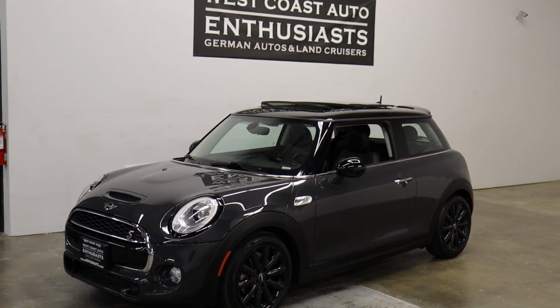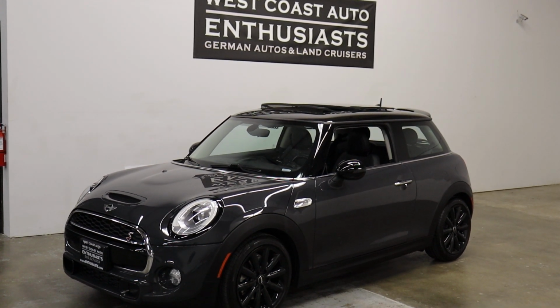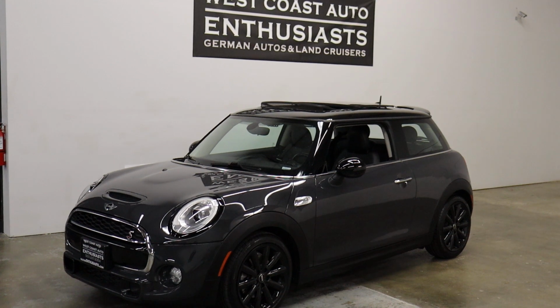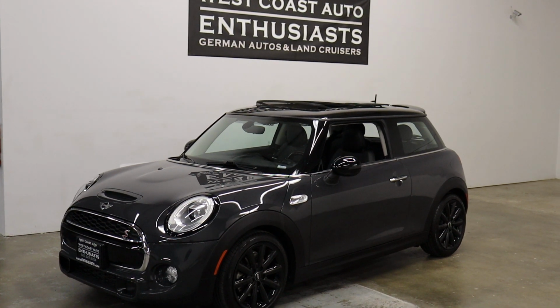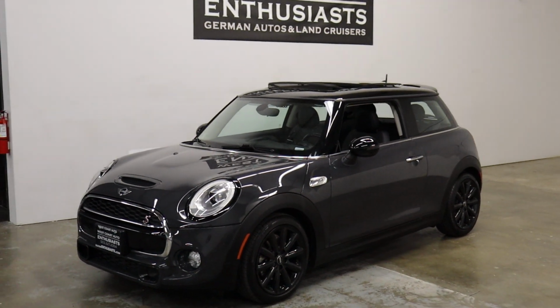Today we're featuring a 2017 Mini Cooper S. It's a clean title, clean Carfax car. It's a two-owner car out of California. It's got 52,000 miles on it. We can finance it through Cuddle. We can put an extended warranty on it, and we welcome trades.